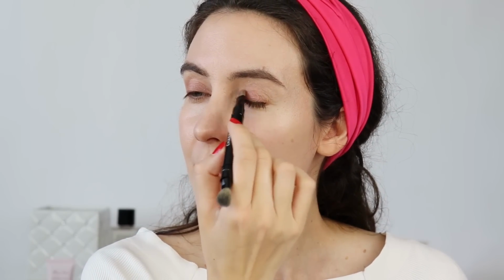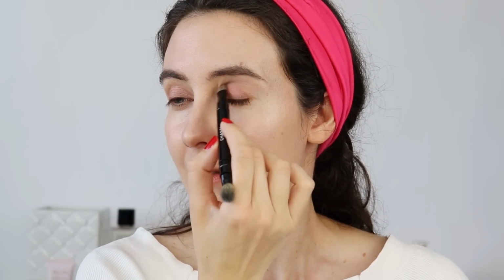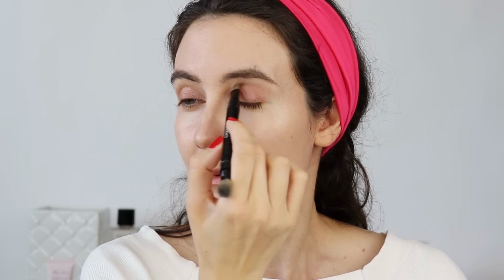I usually tap just a little bit of my foundation on the eyelids, just to make the color of my eyelids even with the face, but then I don't have any primer. And these eyeshadow palettes, these colors, they look so beautiful and they wear so nicely during the day.